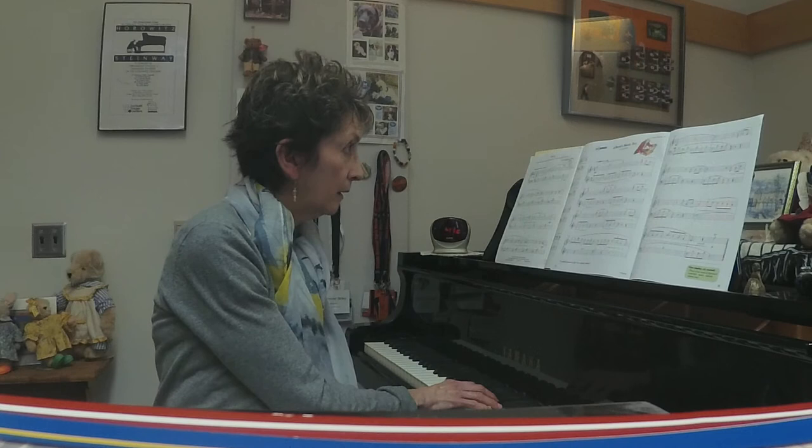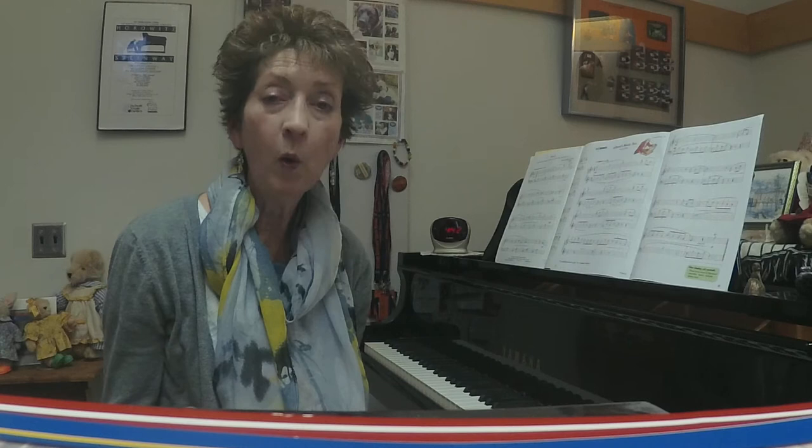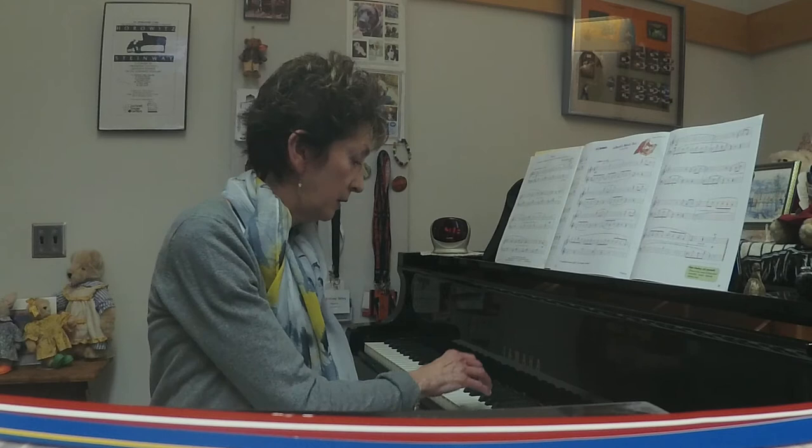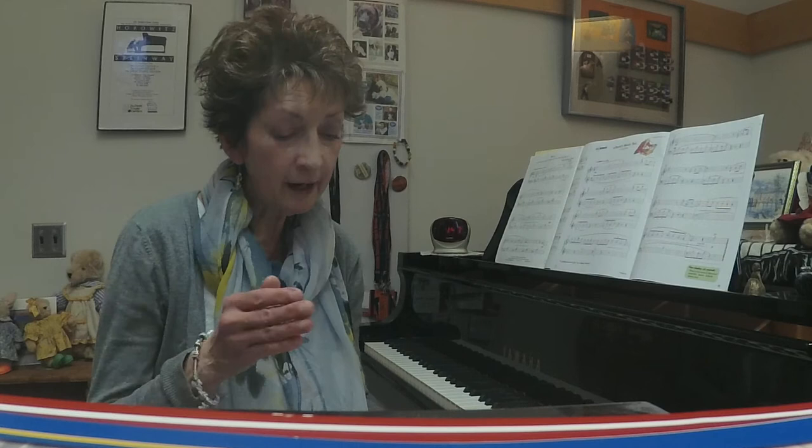My questions to the student will be, what interval is this? A second or a third? Is it major or minor? Then work with the next interval, A to C, asking the same questions. And lastly, I will play the entire short melody from measures 9 to 10.